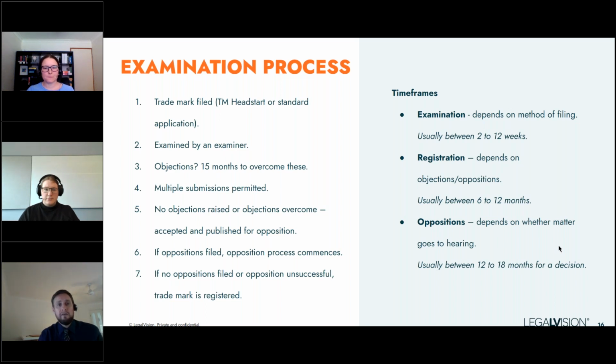It's important to realise that that 15-month period isn't your deadline for filing your submission with IP Australia, it's your deadline for overcoming the objections. So you get multiple chances to file submissions during that period, provided that each of your submissions is progressing the matter in some way. If you manage to overcome the objection, the trademark is then accepted and advertised for opposition. Any person can file a trademark opposition, and if no person files a trademark opposition, then your trademark proceeds to registration.